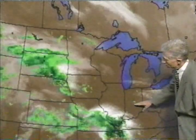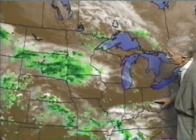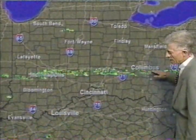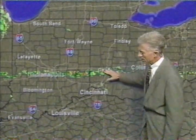I want to remind you that there is that flood watch in effect for several counties here in the southeastern part of the Show Me State. But on the radar satellite composite, you can see very clearly the thin line of showers and thunderstorms stretching from east central Ohio, now south of Columbus, affecting travel along I-71 briefly, and then extending right on through the Indianapolis area.